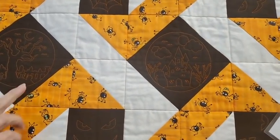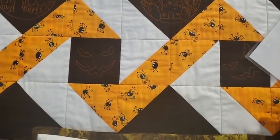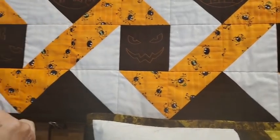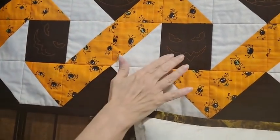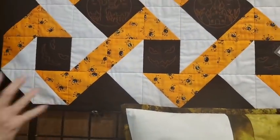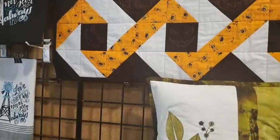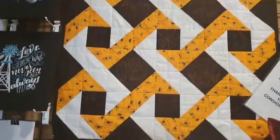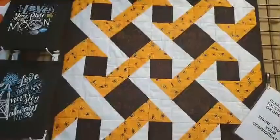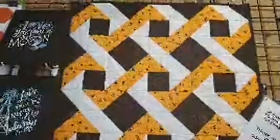So two of the designs are this way, and two of the designs are pointing the other way. So when it's on the table, you have the designs facing you. And then I put the little Halloween faces in the corners of all of them. And I just loved how that turned out. It was super, super cute and really fun to make, especially with all the little embroidery designs, which were stitched on there after it was put together. So that was really a great quilt for the holiday season.